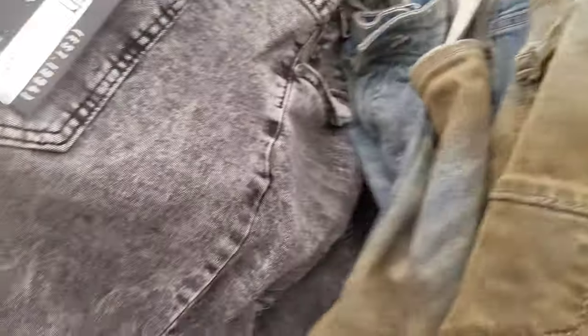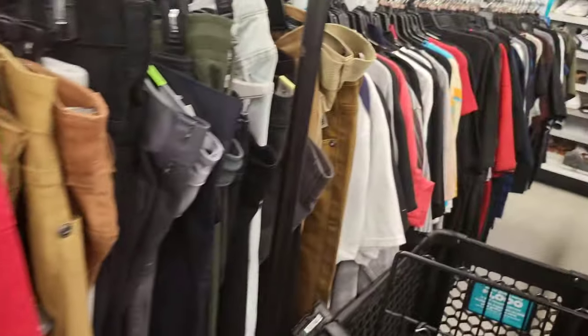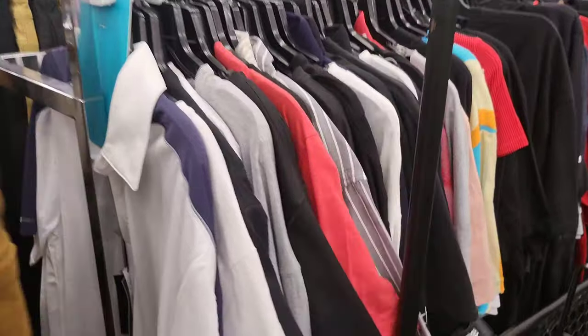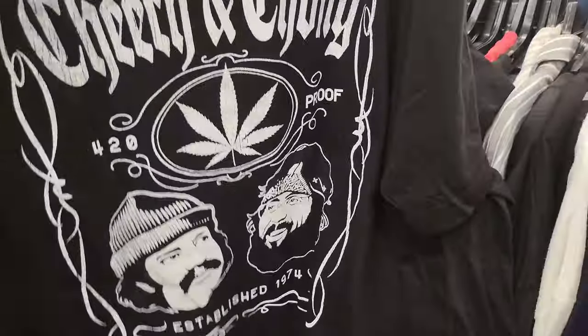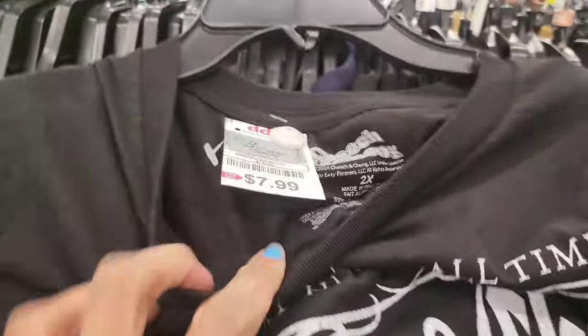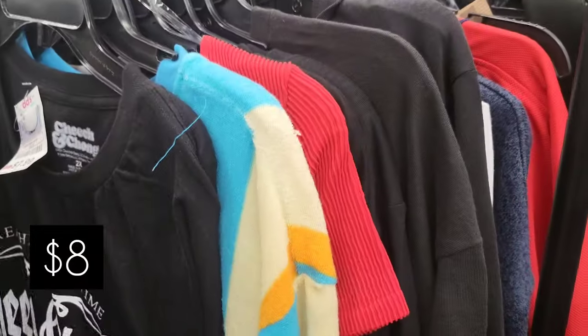And here we have some, I believe this is, am I in the big man section? I think. Oh, not quite, y'all. Okay, we have a Cheech and Chong. Y'all know what Cheech and Chong is known for. Don't y'all act brand new. Y'all see it, $8 for that cute, fun, nostalgic t-shirt.